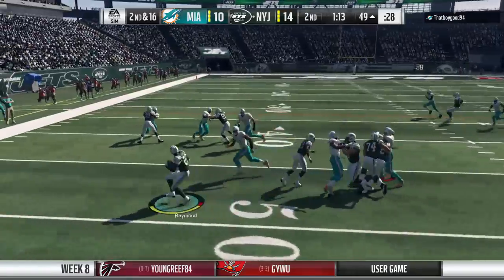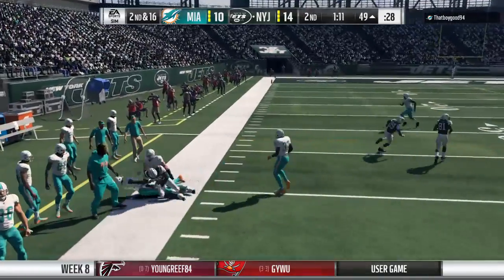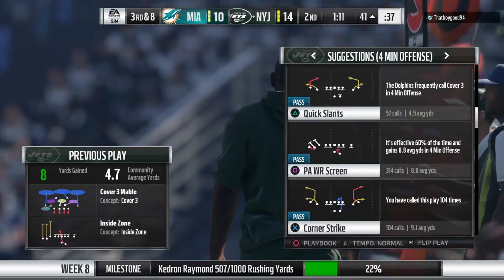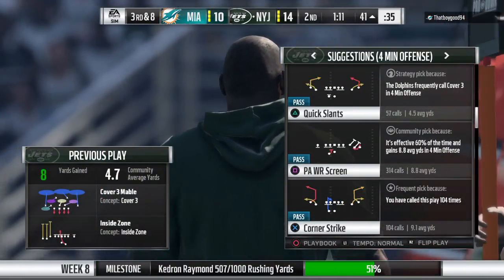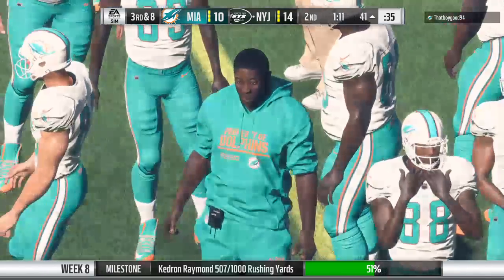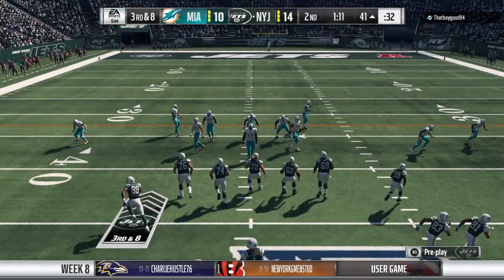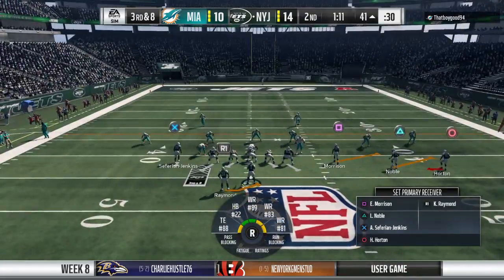They'll run it now out of the gun. And he's got this down a yard or two shy of the 40 before he's out of bounds. An 8-yard gain, so that gets him halfway there. Now they're left with a 3rd and 8 more. The Jets on third down. They've been good, 3 for 4 thus far. This is 3rd and 8.